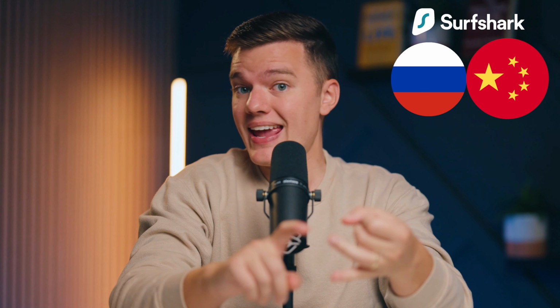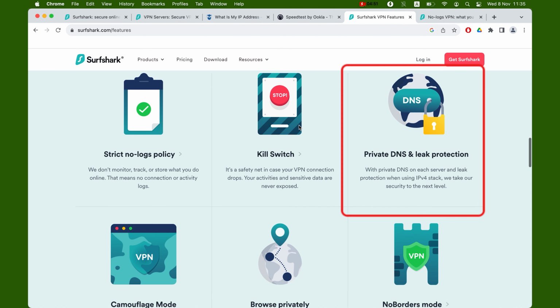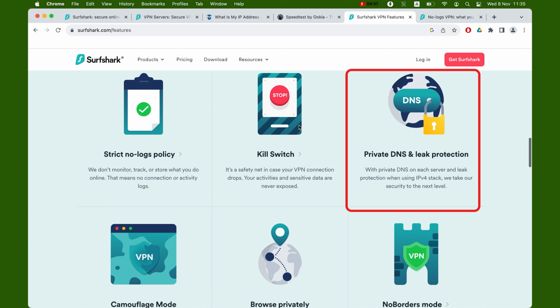Unfortunately, there are a few areas that Surfshark could improve. It's not the best for use, especially in restrictive countries like Russia and China. And even though its data leak protection scored very highly in my tests, it is missing some data leak protections like other VPNs on my list. And while it's faster than most VPNs, it simply isn't as fast as some of the other top picks that we're going to talk about.